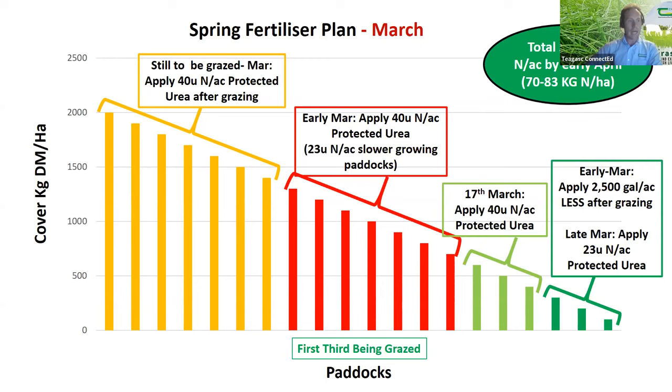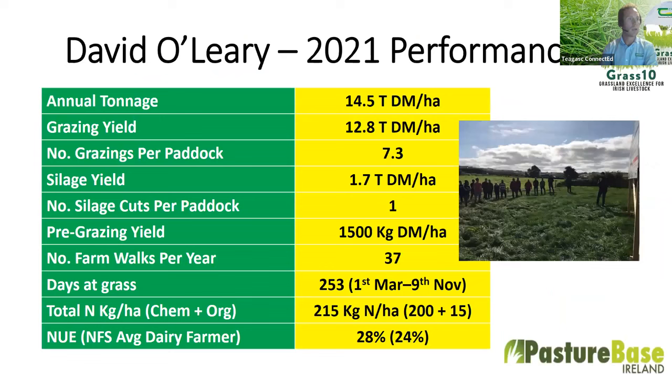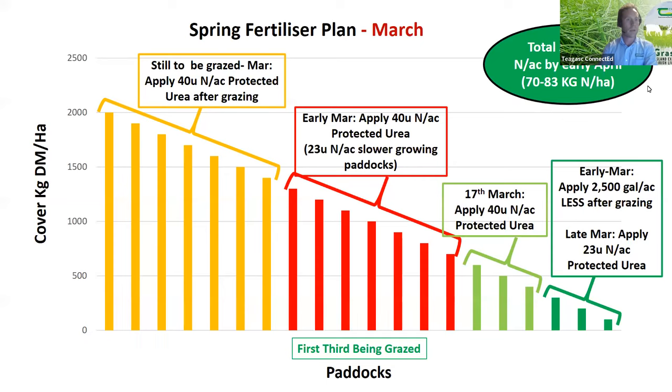And as we said already, look at the key things there. Keep an eye on your forecast, avoid yellow and red warnings completely, and watch the forecast over the next 4 or 5 days after you're applying any nutrients on your farm. Okay, so that's pretty much everything on the first two pieces I wanted to cover off, on the response to early spring nitrogen and looking at a dry farm.